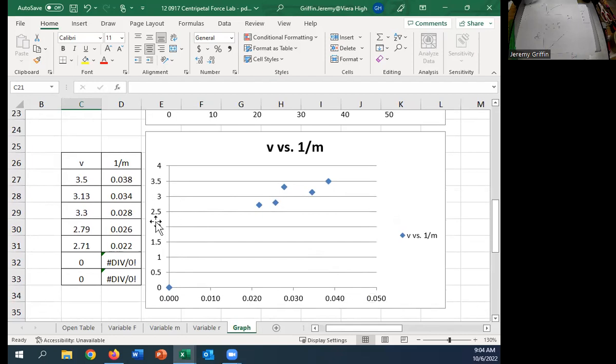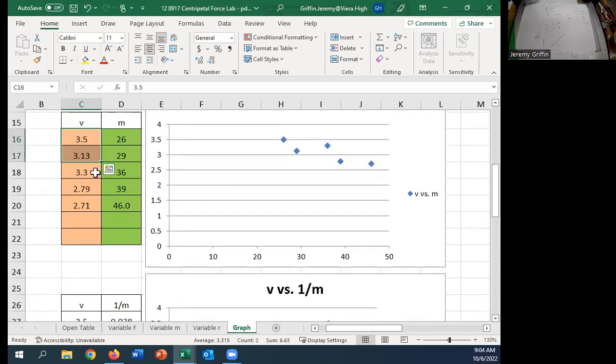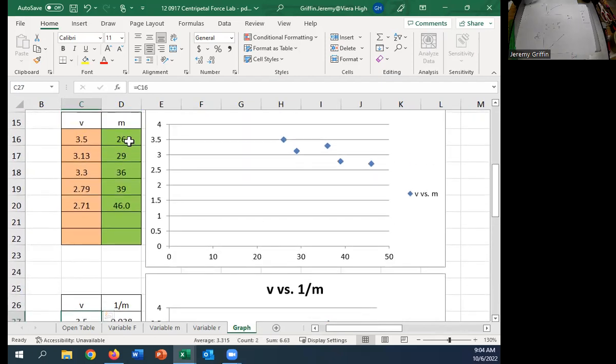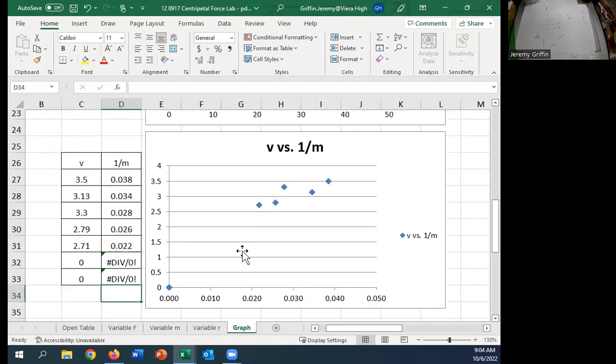Right now, all that's gone on here. These v's are just copy pasted, like 3.5, 3.13, 3.5, 3.13. Those are just copy pasted, and the masses are all reciprocals. See over the little tiny decimals, right? And look at that. That's about what that should look like.